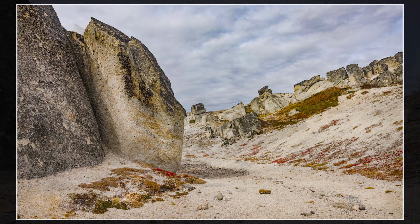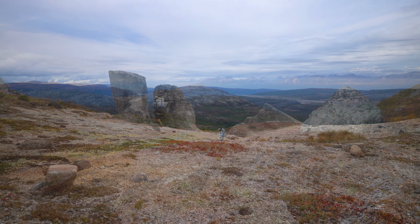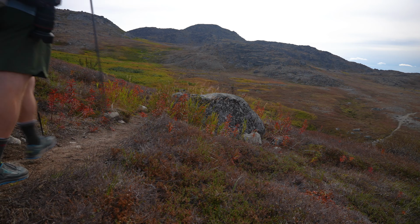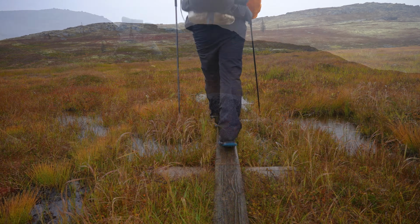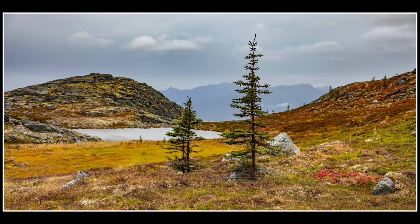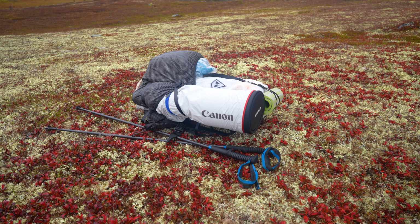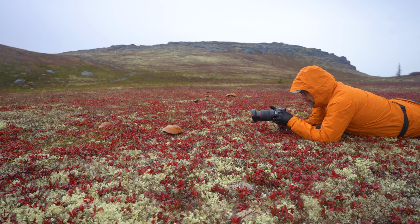Each day seemed like a new adventure as I discovered new scenery and unique photographic opportunities that I hadn't seen the day before. Even when the weather turned sour, I found beauty in the landscape wherever I turned. But I must admit that after a while I began to ask myself, where are all the bears?